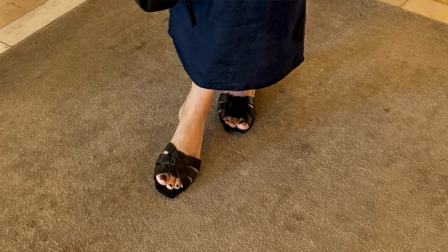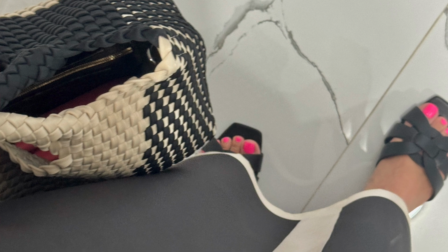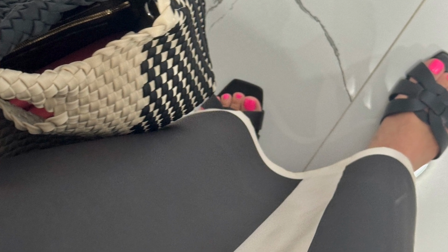I am a die-hard fan of slide sandals. I live in Miami, so I wear sandals pretty much year round, and I knew that I wanted to add these at some point. I have never been a fan of the Hermes Laurent sandals. I've mentioned that numerous times in various videos that I have done, but I feel like on me, I just don't like how they look on my foot. So I knew that those were never going to be added into my shoe collection, but I knew that I wanted these.